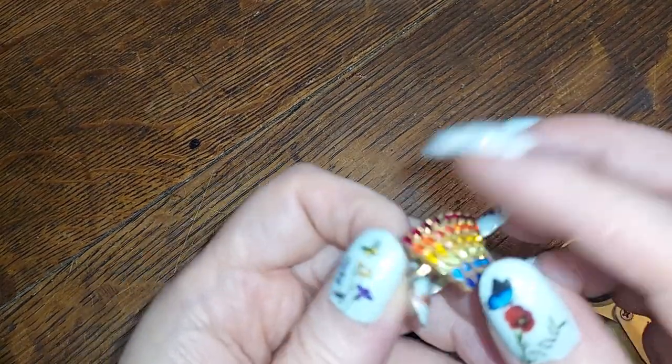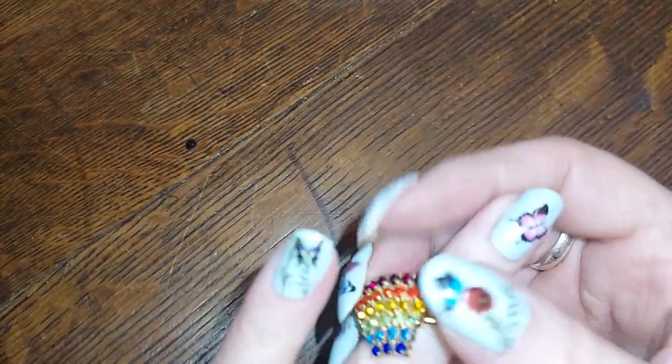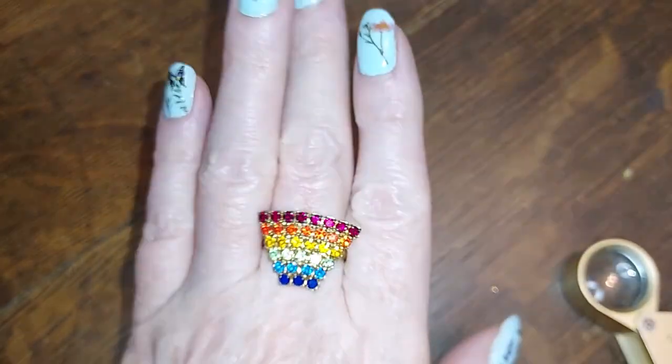How'd you like the thunderstorm when I did my drawing? That was insanity. Here's a little horse bracelet. Horsey, horsey. Oh, look, it's a rainbow. Oh, I love that. I'll have to keep that for when I do rainbow nails. Cute.